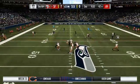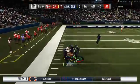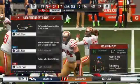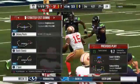From the gun on 3rd, Garoppolo. They're able to find Garcon. And he's going to get this inside the 30. Garcon with his first grab, good enough for a 1st down.